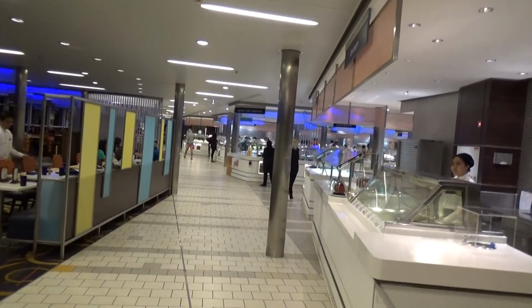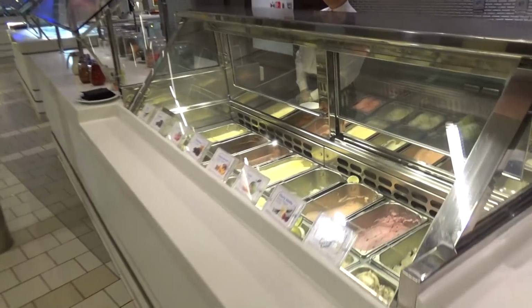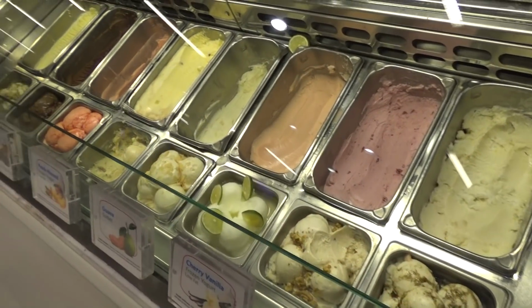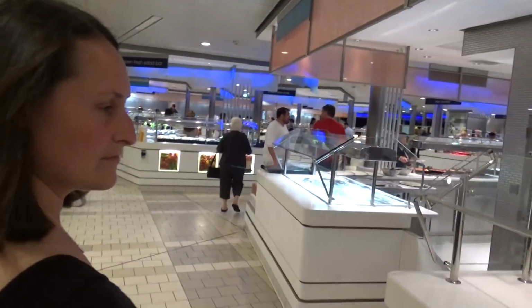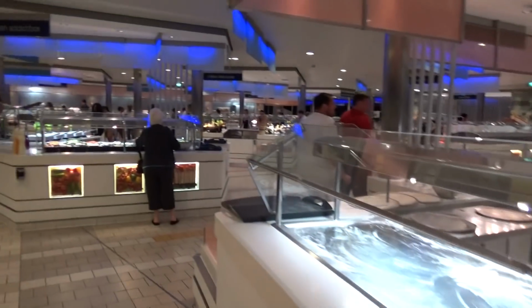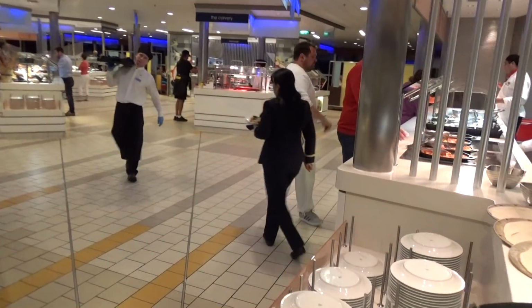One thing I love about the Ocean View here is the ice cream section. Look how good this looks. Cherry vanilla. Fantastic looking ice cream. And some of the flavors change out every day, so some of them are different depending on when you go. And you can do your topping, sprinkles. Yep, toppings are good. Over here you have your pizza pasta station.